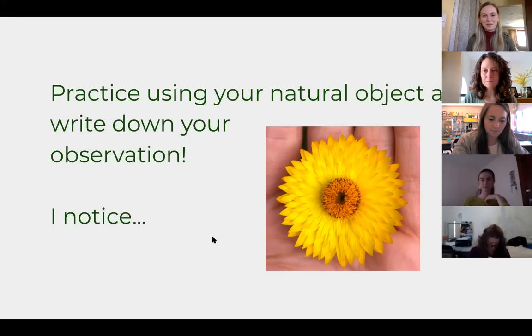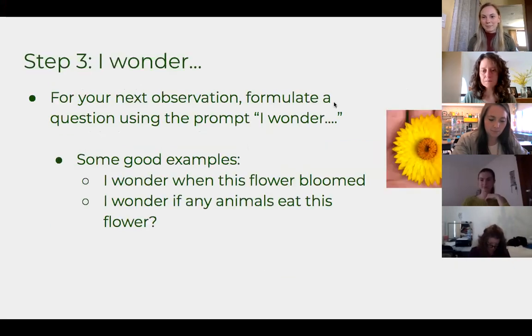All right, so we're gonna move on to our next step. Oh, can someone give us one? "I noticed that my stick is dry. I noticed that it's bumpy and rough. It has a line running up it." Yeah, that's great. Thank you.